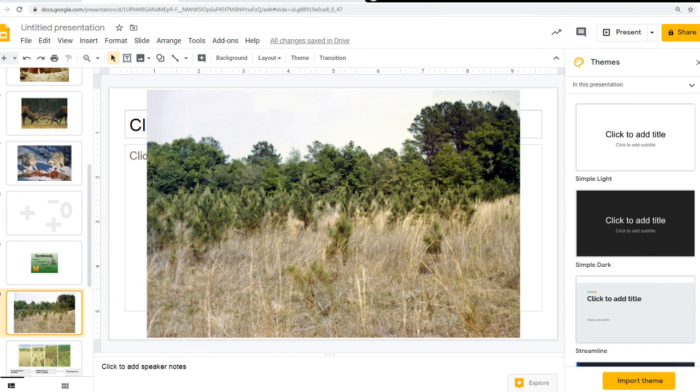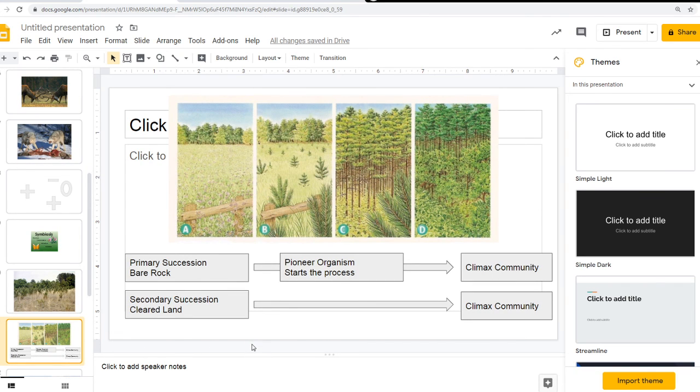Here is a field. And in this field, you can see there's a bunch of little trees growing. What ecological process is currently happening in this field? We see that these tall grasses are giving way, they're being outcompeted by this new population of trees. This is an example of succession. Now, succession can take two different forms. It's either going to be primary succession or secondary succession. On primary succession, it starts on bare rock, and then you're going to have your pioneer organism move in to start the whole process. Both of them will reach the same climax community in the same area.